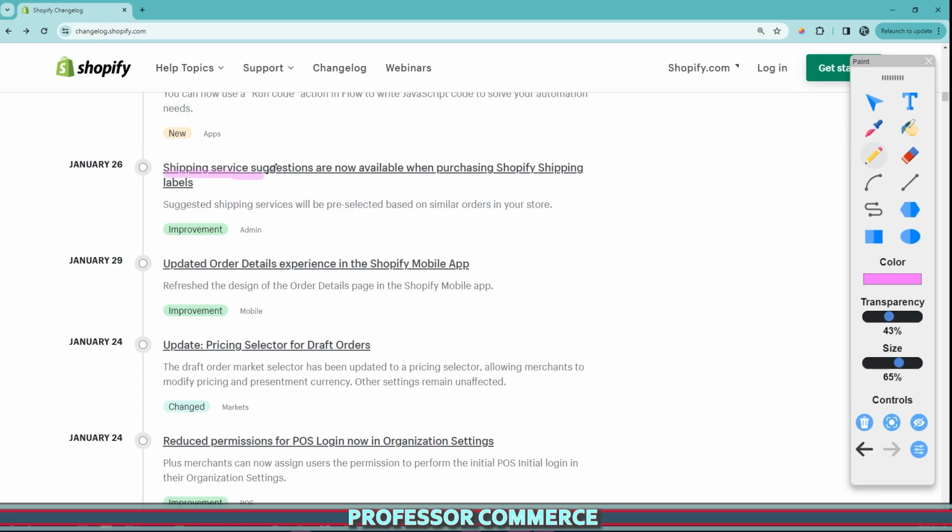So it says, shipping service suggestions are now available when purchasing Shopify shipping label. It says, suggested shipping services will be pre-selected based on similar orders in your store. So this is just an optimization based on timing. So if you run a Shopify store, you can buy Shopify shipping labels straight from your admin. A lot of you know that.